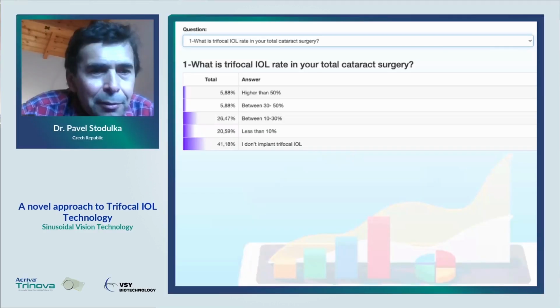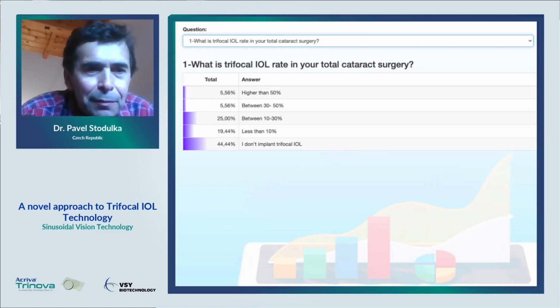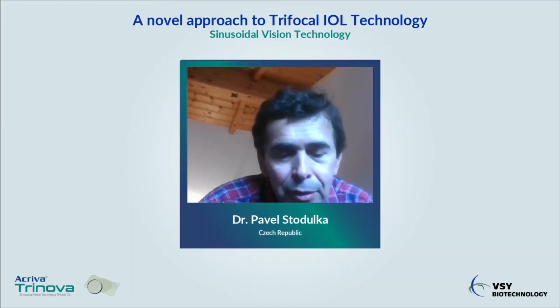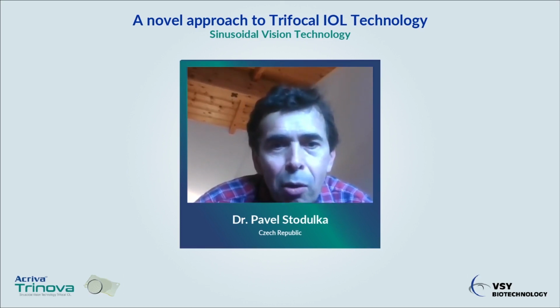Okay, so I was not far away, but we have 40%, 43% people here today, eye surgeons, who do not implant trifocal IOLs. And my guess, between 10 to 30, it's on the second. It's 25%, a quarter, then less than 10, and only about 10%, 11% between 30 to 50 and higher than 50. So that's a pretty nice split. And we will try to adjust our information according to all these results.